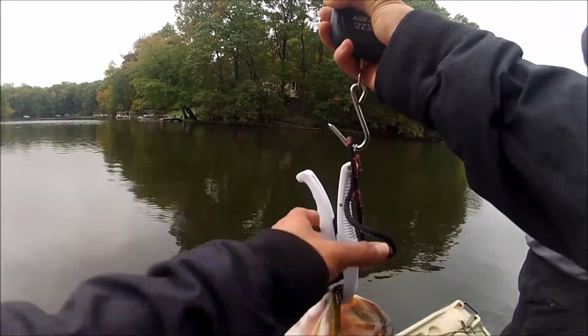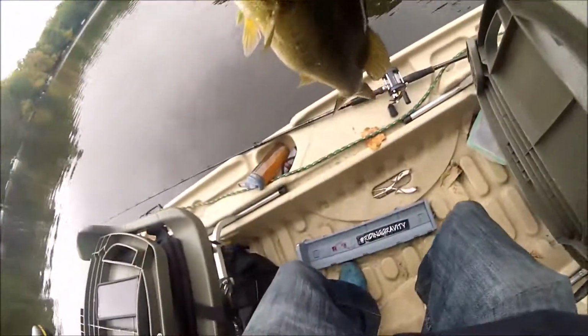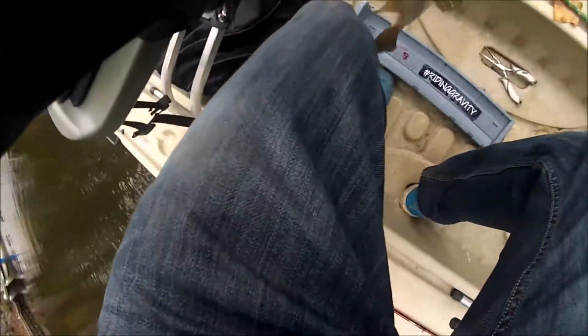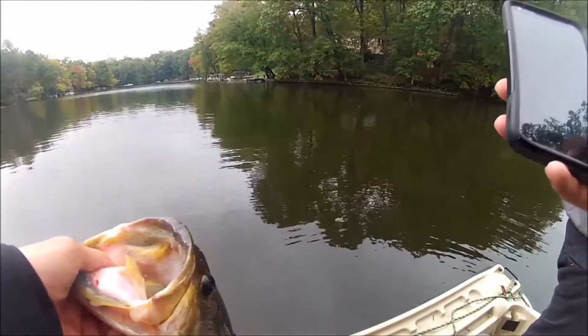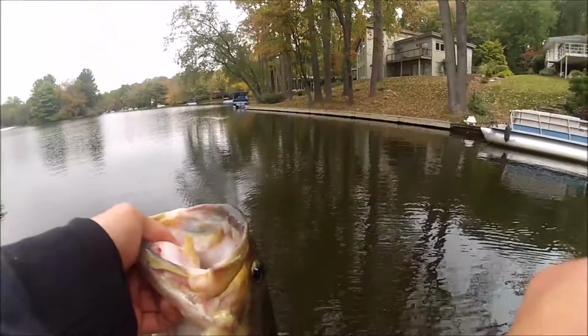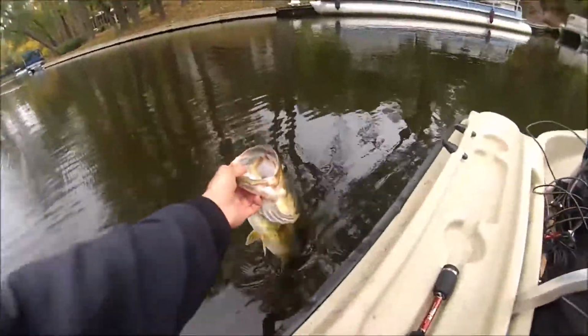Oh yeah, 4.5. So we got 4.5 right there on another chunk, guys. So 4.5 plus 9, that puts us at 13 with 4 fish. So we need to cull the 2-pounder and the 3-pounder. We're at 13 pounds with 4 fish, you guys.